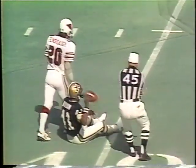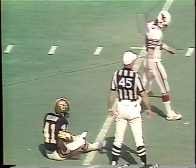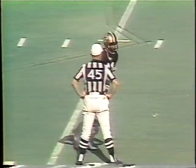Bobby Scott. Scott has John Gilliam. Did he trap it? I believe he did. It hit the field and bounced into his arms. Just a little underthrown that time.